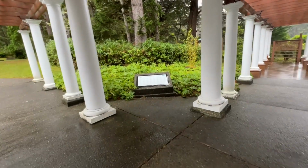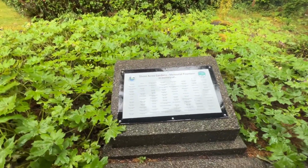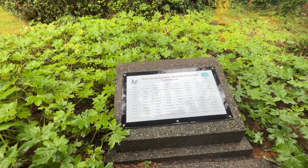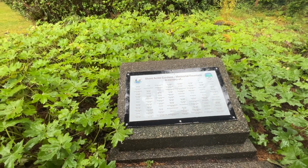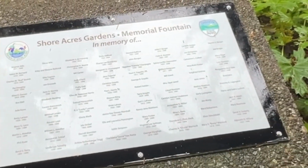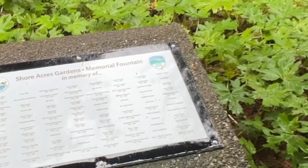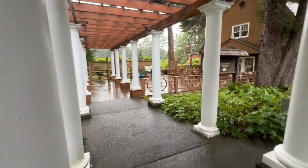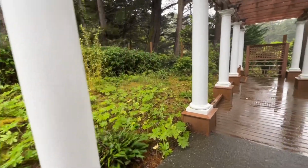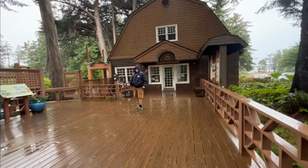All right. Shore Acres Gardens Memorial Fountain in memory of lots and lots of people. Wow. That's cool. Over 100 people listed there. It's a little bamboo. It's a little gift center.